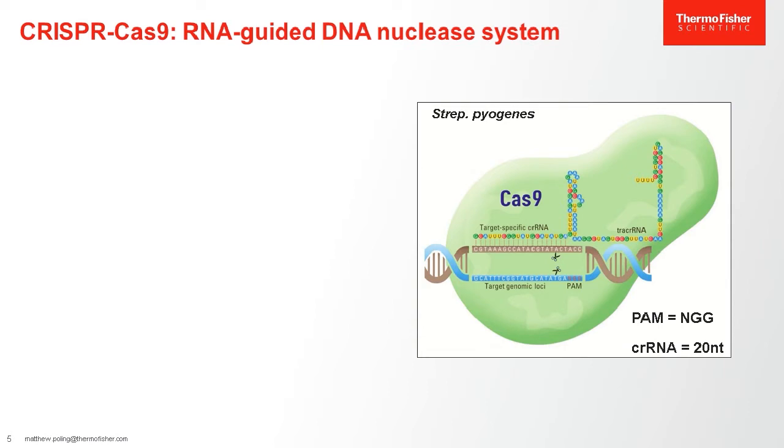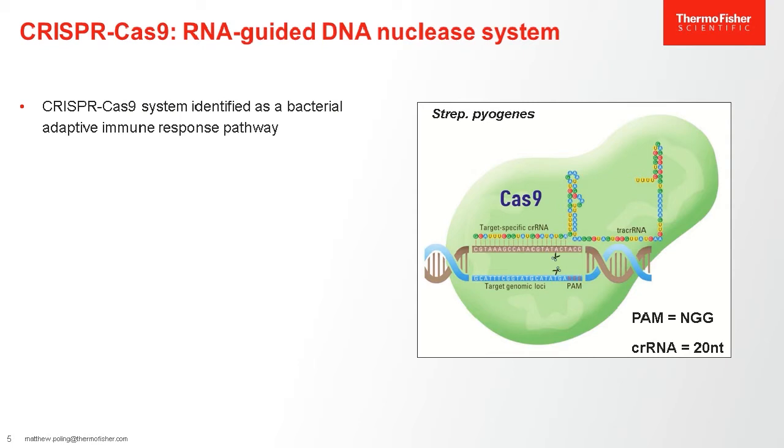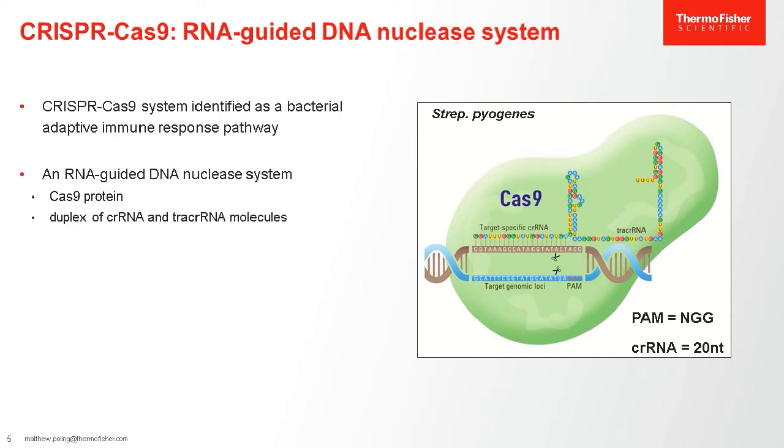One of the most popular and arguably the most famous of these engineered nuclease systems is going to be the CRISPR-Cas9 system. This is an RNA-guided DNA nuclease system. This was originally identified as part of the bacterial adaptive immune response pathway, a way for bacteria to combat phage infections and go ahead and cleave that DNA. And what scientists have done is they have understood this molecular pathway and have co-opted it to be used for eukaryotic engineering.